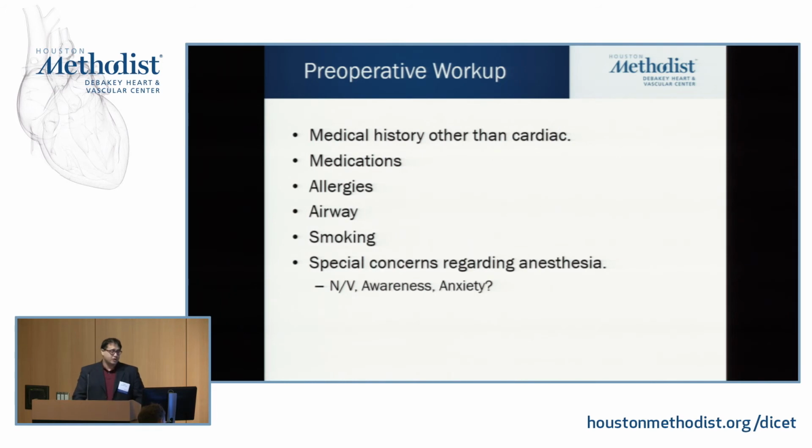What type of medications are you on? The best thing you can do is just have your medical history and a list of medications on a sheet of paper. Do you have any allergies? This is something that sometimes people gloss over, but it's really important. And you may say, when I was a kid, I had something and I had an allergic reaction to it, but I don't remember what it was. And that's fine. At least it raises our awareness that you have this history of allergy.